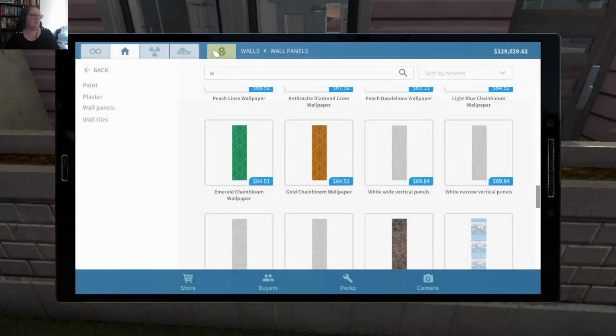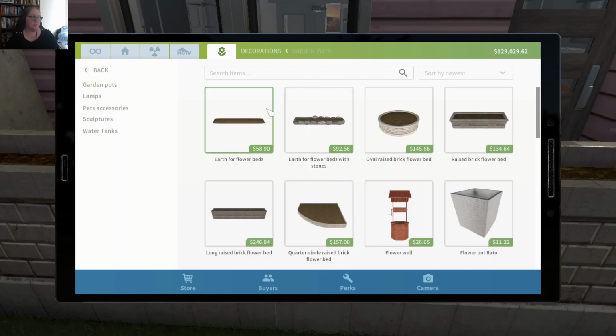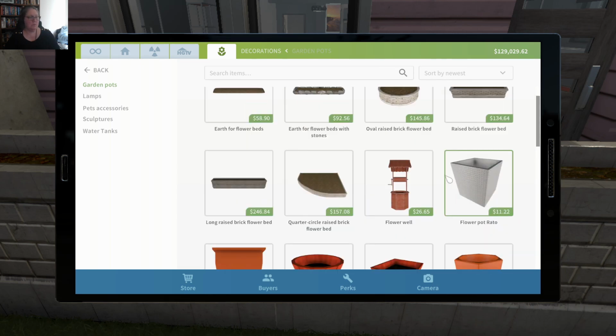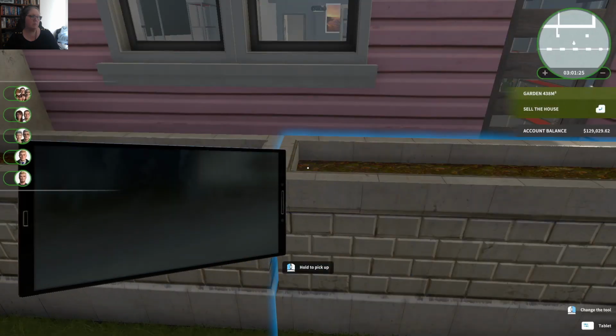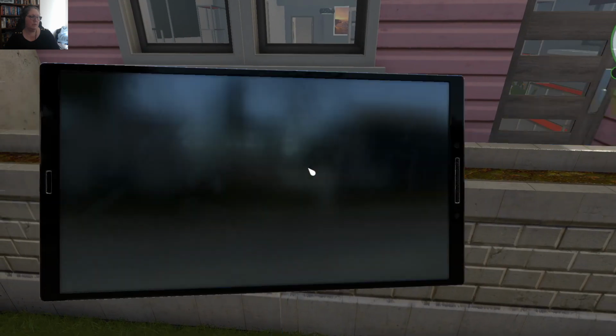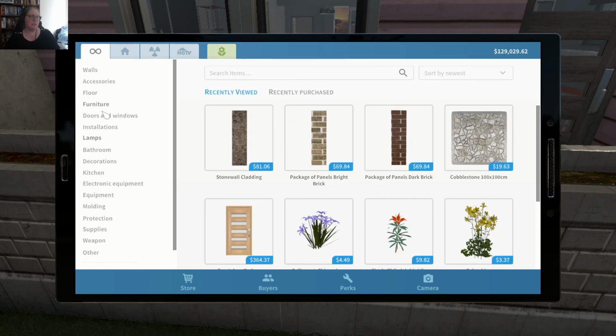Let's have a look at our garden decorations, I think. Garden pots. Alright, so all the garden pots, that's stone. So we could do a really rough kind of looking thing, but we've got really neat brick things. So what I'm thinking is maybe we will do bright brick. I don't know, I really kind of like the idea of stone. No, let's go with bright brick, and we can always darken it down with vines.